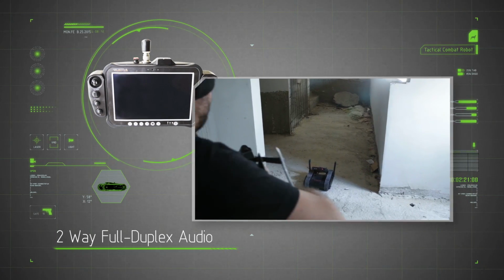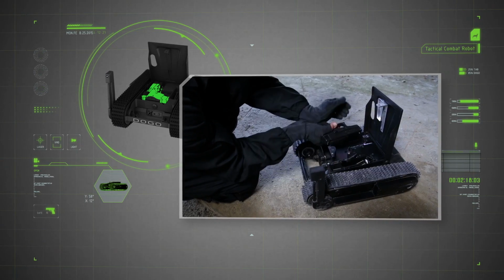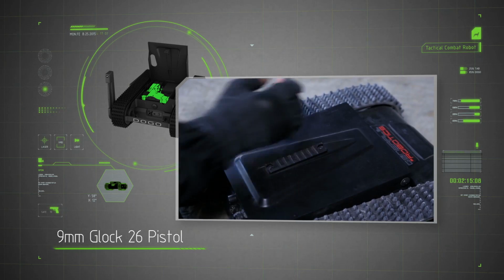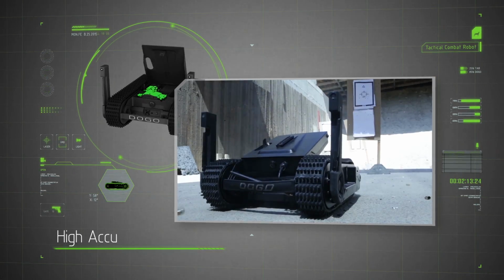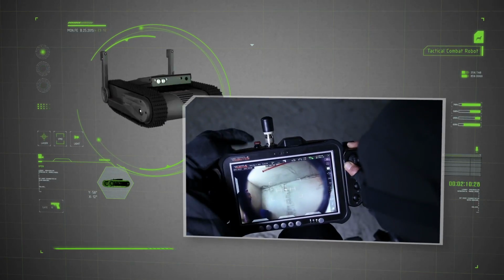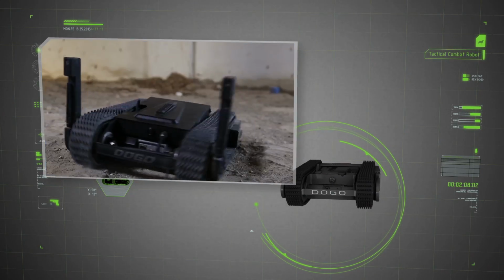The DOGO is equipped to carry a standard 9mm Glock 26 pistol, which can be operated remotely with high accuracy and speed. A multi-layered firing safety system allows for safe operation and security of the pistol at all times.